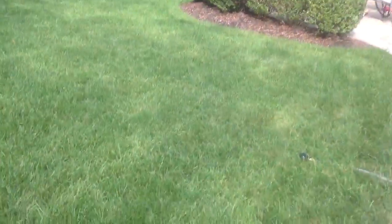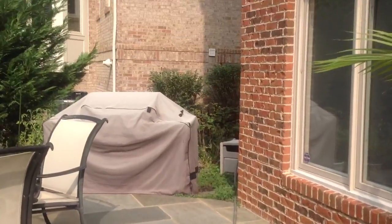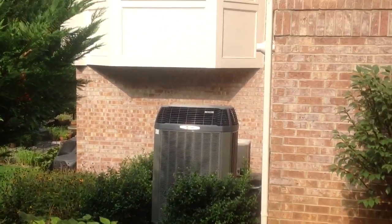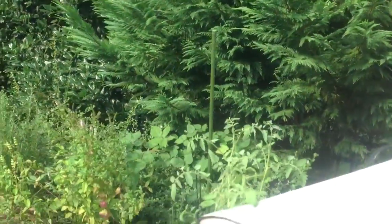And here's something interesting. The person in that house was actually the leader of the Red Flag mission for fighter jet pilots. And I actually watched that movie. So there's the train, the new Trane XL16i that just got installed. And as you can see, there's a huge spider right there. I'm not sure if you could see it in the camera, but it really is there.